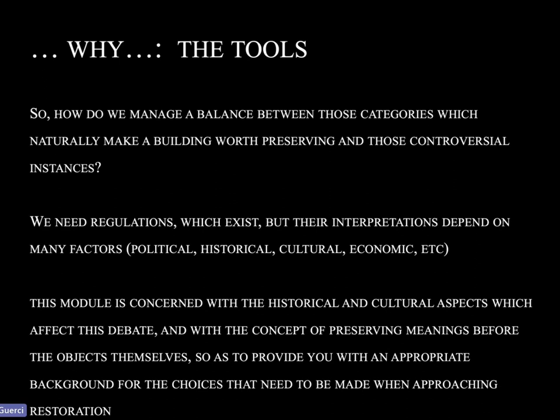So now what we discuss in this introductory module about the cultural and philosophical and theoretical framework is to do with how do we manage the balance between those categories which naturally make a building worth preserving and those controversial instances which happen every day. And of course, we do need to know what regulations there are, but it is all to do with interpretation. And those interpretations and everything depend on political, historical, economic factors, and so on.